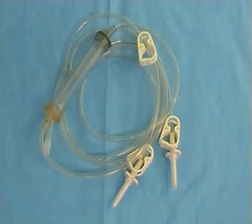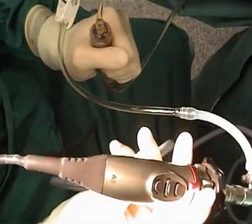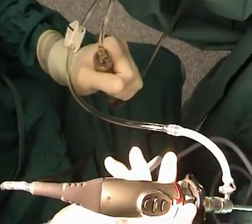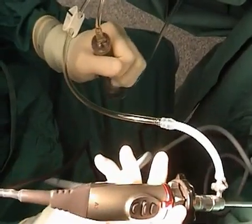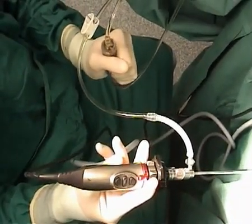We use a fluid distension medium, normal saline. This is delivered with an arthroscopy giving set which contains a hand pump. The hand pump increases fluid delivery as necessary and obviates the need for delivery of fluid under constant high pressures, as is the case with pressure bag delivery systems, which may cause more discomfort for the patient.